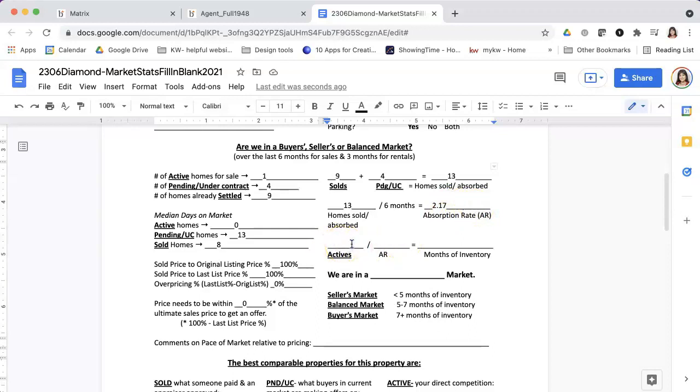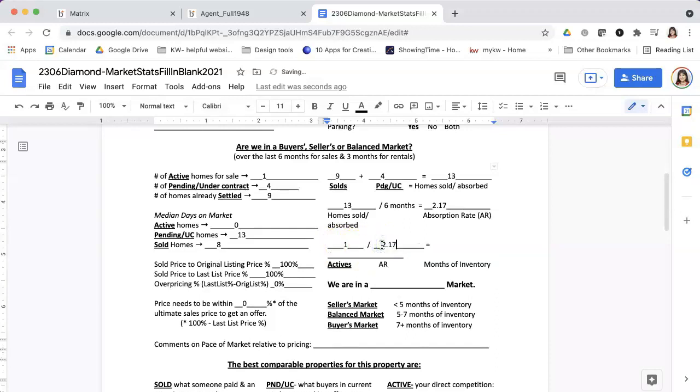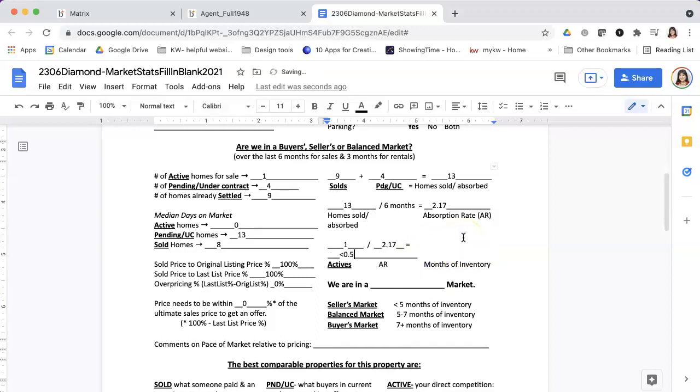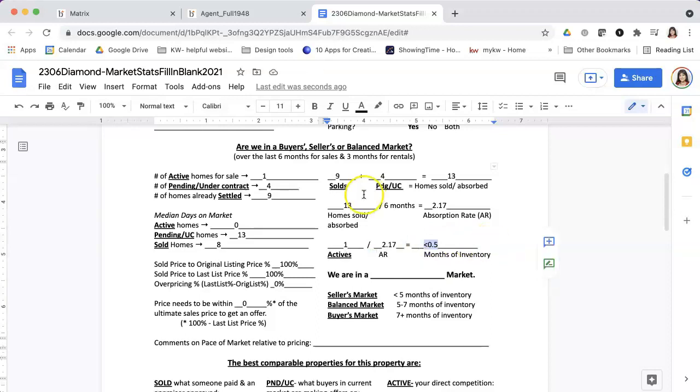Now when we consider the 1 active home divided by how many homes sell per month, that gives us the months of inventory. So basically it's less than half a month of inventory. As soon as this comes on the market, the expectation is it's going to sell within the month. If another home lists in the same time frame, that will likely sell in the first month. 5 to 7 months is considered a balanced market, 5 to 7 months of inventory. As you can see, we are less than half a month.